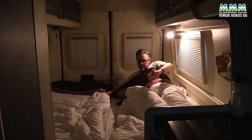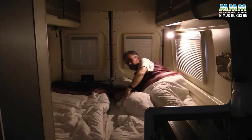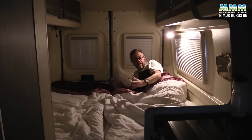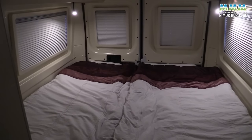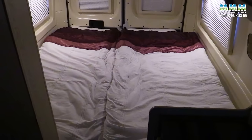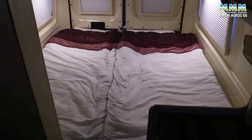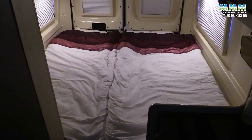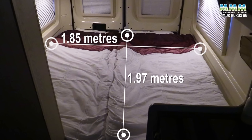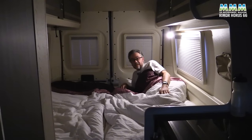Good morning. Right. Well, I slept well, I have to say, because of course the rear lounge turns into your bedroom. And what a generous bedroom it is. Because you've got those long settees, they turn into a double bed that's 1.97 metres long by 1.85 metres wide. That's 6'5.5 long by 6'1 wide.